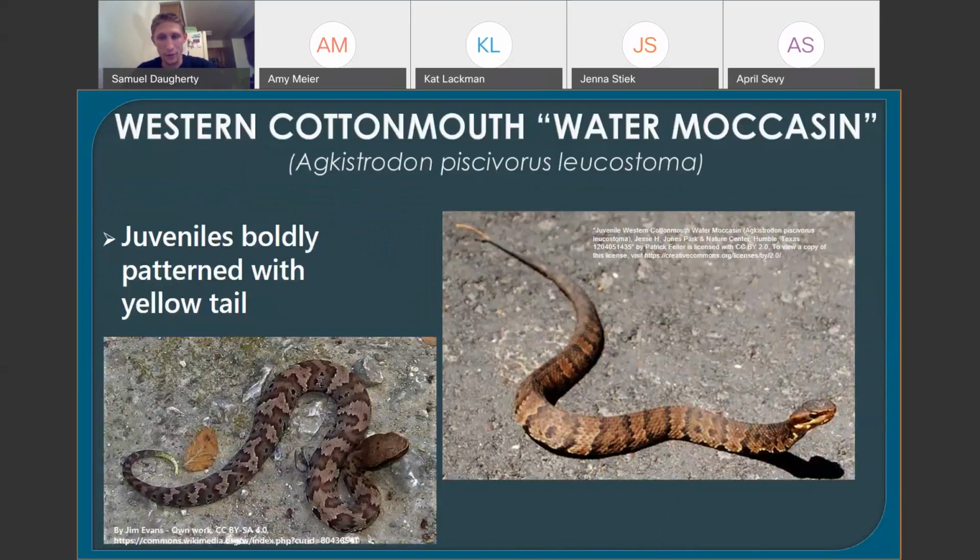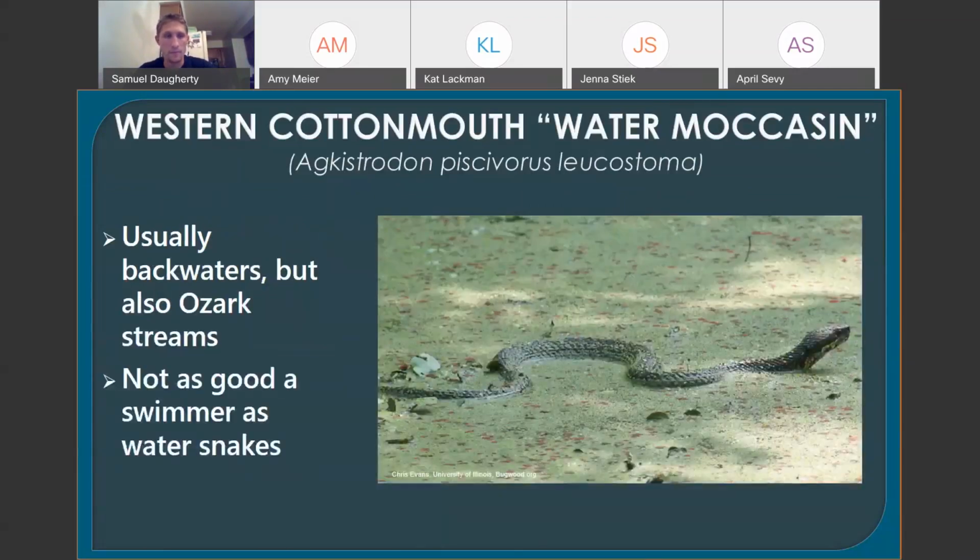Just like many other snakes, the juveniles don't look much like the adults. So their babies are very boldly patterned. See on the left, I think that's a newborn. They also have the yellow tail tips, just like copperheads, and they use them the same way to attract prey. The one on the right is probably a little older, maybe a year or so. But as they get older, they produce more and more pigment, and that really obscures their pattern in most individuals.